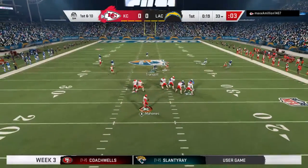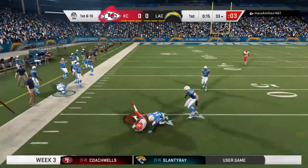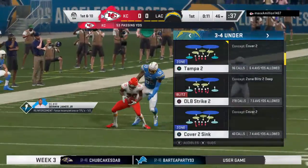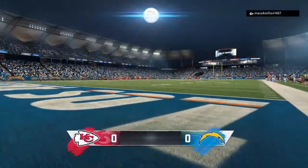Trying to shake off the interception. He'll look to throw. He's going to have the hook up to Scott. And able to get this one across the 45 before he's brought down. Give him 13 yards there and a Kansas City first down. We're scoreless after 1.